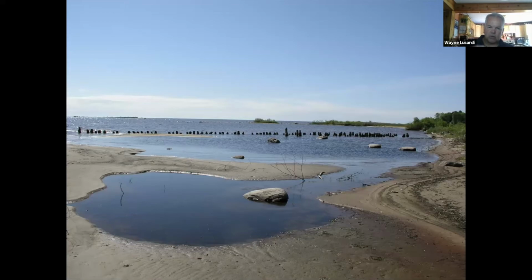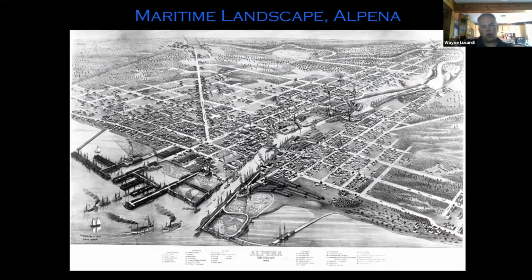And if you're careful about recording that, and if there are multiple sets, you might see how that all pans out to show a fairly sophisticated waterfront, like what Alpena looked like about 140 years ago or so.